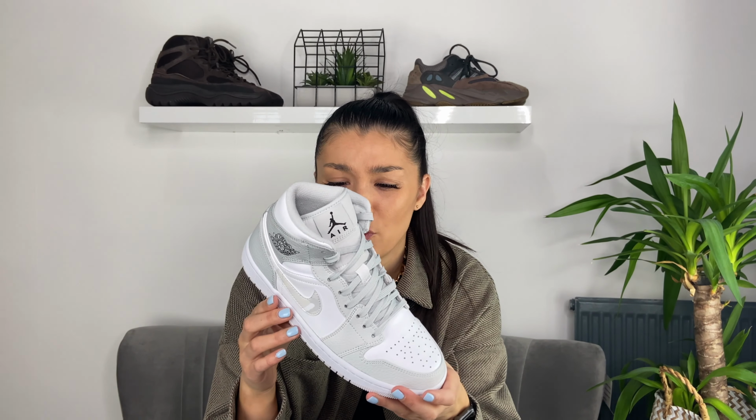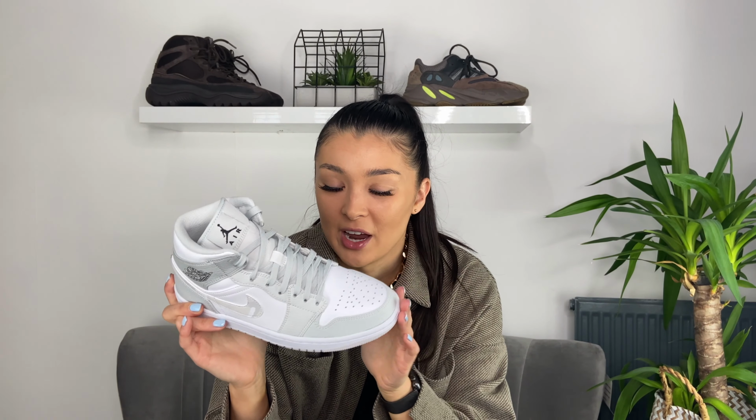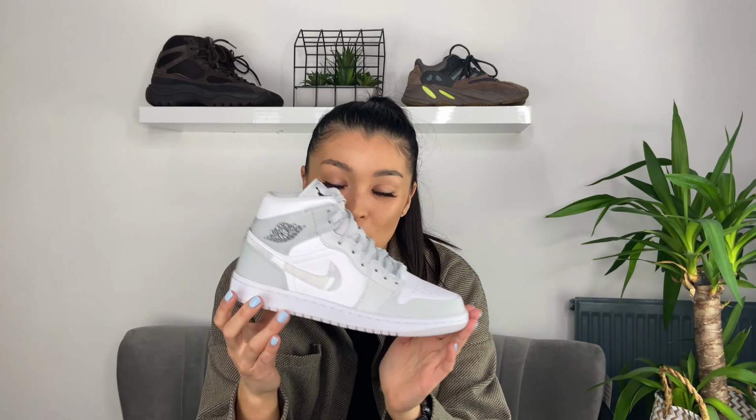When you click on your size, you're not in some kind of draw, you can just buy it there and then. I think I actually went for a size 7, and then when I went to go buy it, the size 7 had already sold out of stock, so I went for a 6.5, which I still fit in, which was perfect for me, but still a bit annoying that I couldn't get a size 7. But yeah, all the sizes do actually sell out, even though they are just on the Nike website, so you still have to be quick.